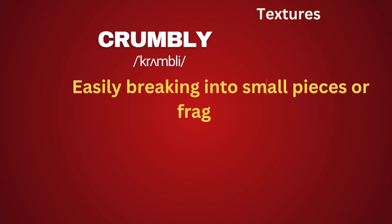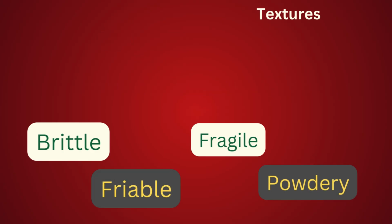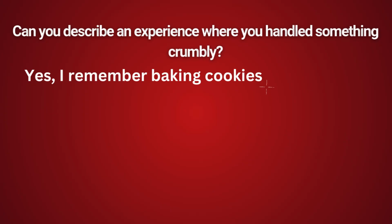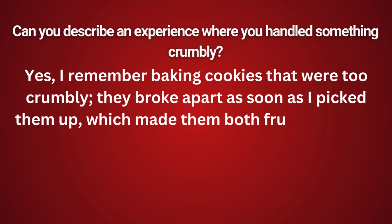Crumbly. Easily breaking into small pieces or fragments. Brittle. Fragile. Friable. Powdery. Can you describe an experience where you handled something crumbly? Yes, I remember baking cookies that were too crumbly. They broke apart as soon as I picked them up, which made them both frustrating and fun to eat.